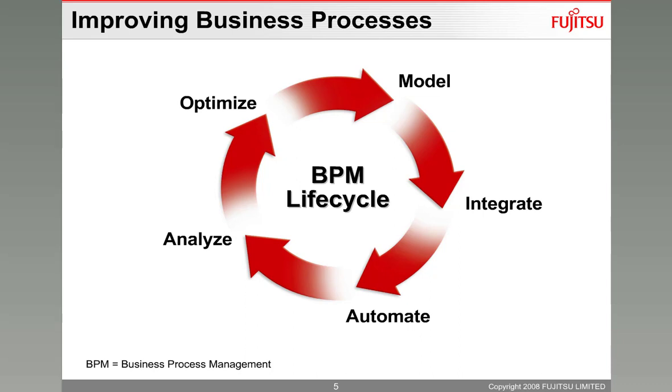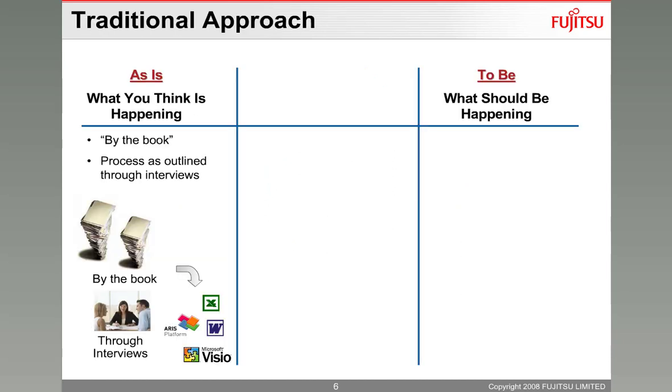But what we're talking about with our automated process discovery is a slight change to this cycle. It's a way of starting at the analyze step. And we do that by taking information that's already in your organization today that you may not know about. We can actually bring that out, give you a picture of what your processes look like from that, get an understanding of the exceptions that you have to handle and how you can possibly improve those processes, and that then brings you into the model, integrate, automate cycle. So let me show you how that's done.